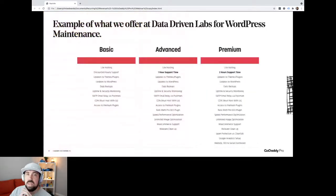So this is what we offer over at my agency for WordPress maintenance. So you'll see that basic package that we talked about. You've got the light hosting in there, which we talked about. We're partnering with an agency-managed WordPress host to offer that. Discounted hourly support. So if you're on that plan and you have support items that are us going in and making updates to your site, those are at a discounted rate from our typical hourly rate. Updates to your themes and plugins, updates to WordPress, daily backups, uptime, security, SMTP email relay via Postmark.